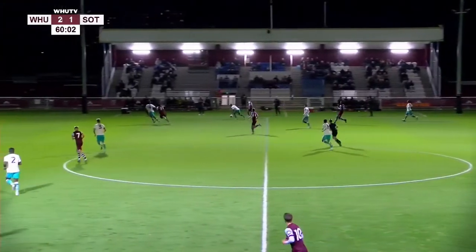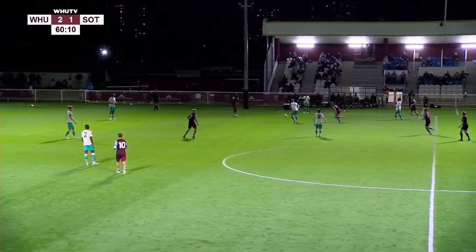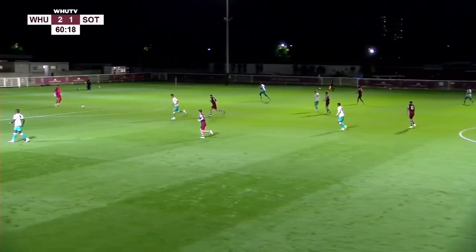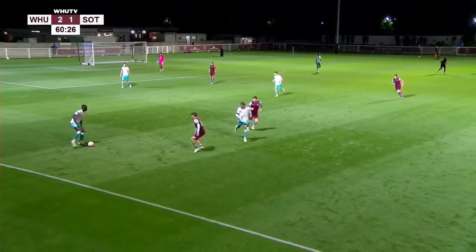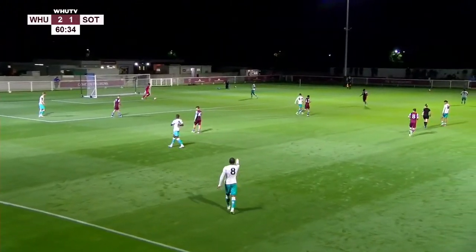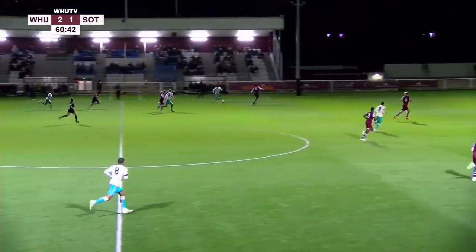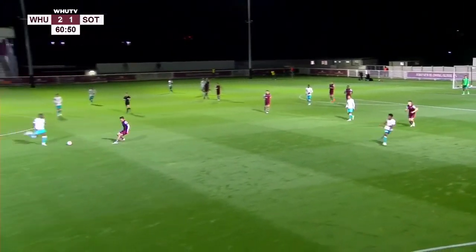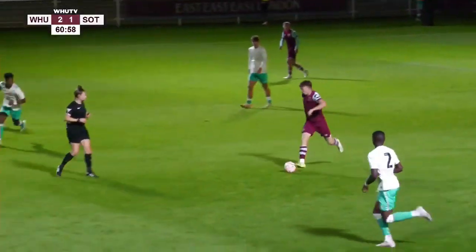Valiang. Too much on it for Chesters. As we hit the hour mark, West Ham still with the lead. Edwards now for Southampton. Just too far ahead of Earthy. Otherwise, he might have been able to start a West Ham breakaway. I think about getting one going now, though, with Kelly.